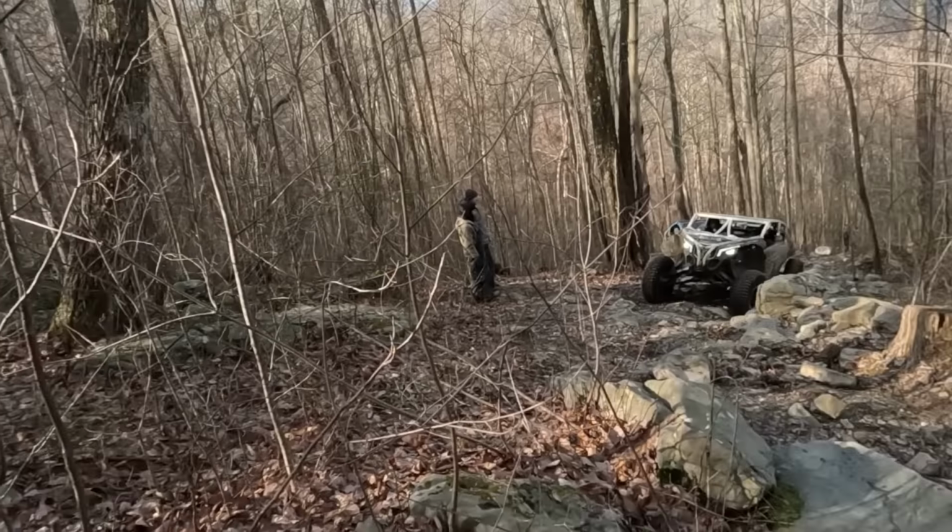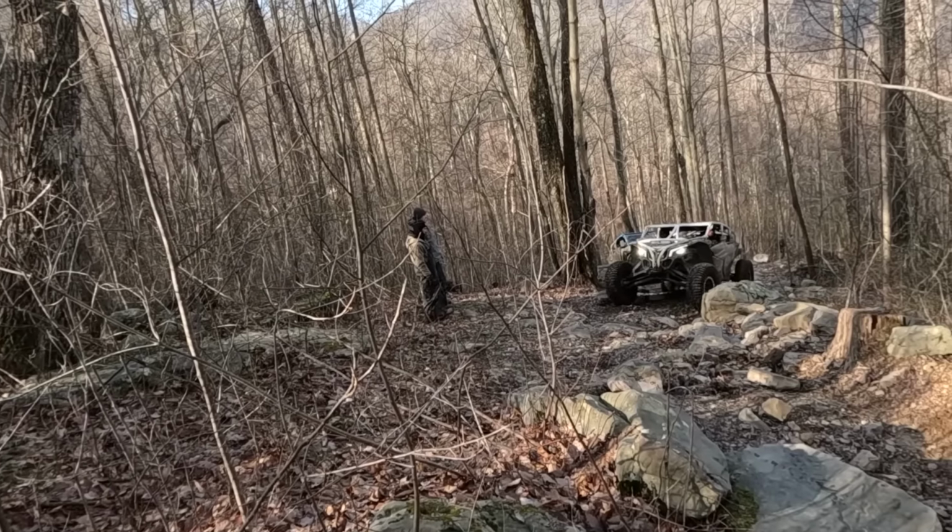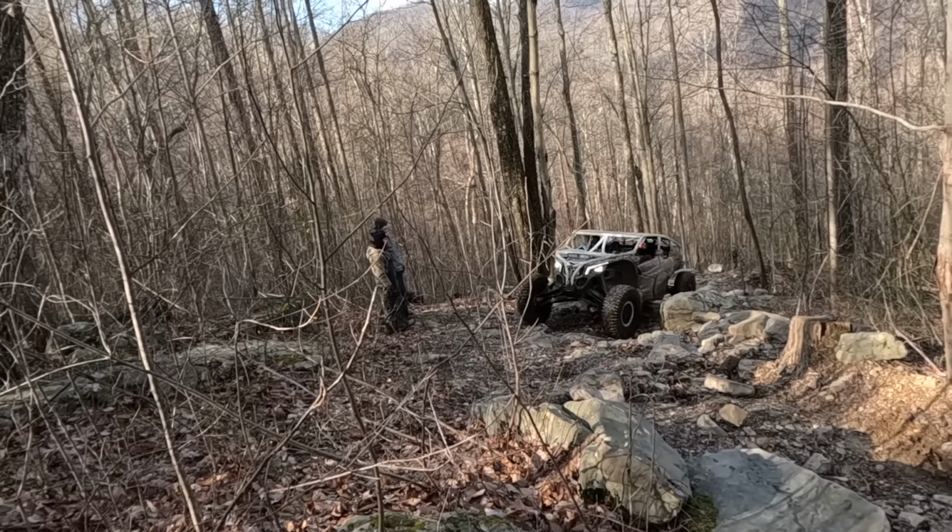Brandon's up next with that suburban limo thing we call a Can-Am. Can't get stuck down there. Yes, I can.